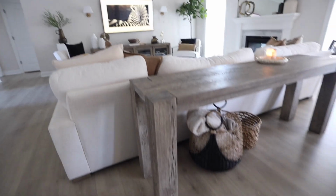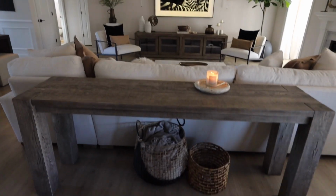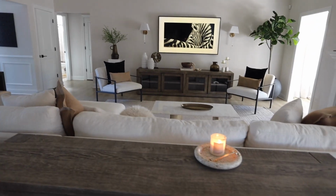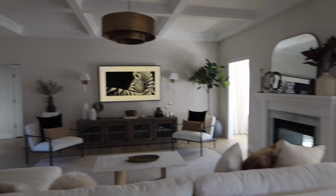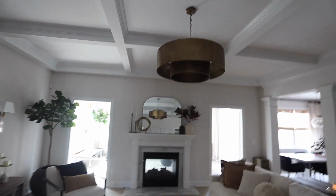So over here behind our couch, we just have this table. It's the same wood as our media console. I think it looks great back here. We just have a couple baskets. I just have a little tray here with a candle. I feel like that's enough. We put our drinks back here, like snack bowls, like when we're watching movies, things like that. So I don't need a lot of decor, but I still think the candle is just a really nice touch. So the light fixture, it just looks so classic with the rest of the room. And yeah, it's really, really nice. It brings in that aged brass that I was telling you about that I'm obsessed with, and I think it looks really, really cool.